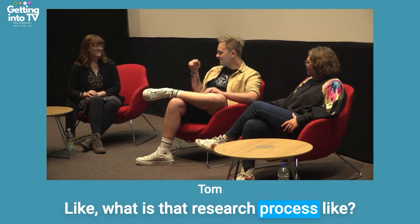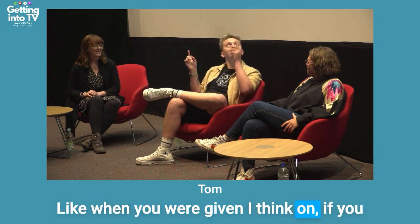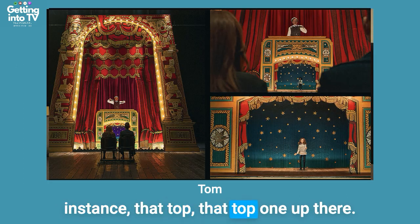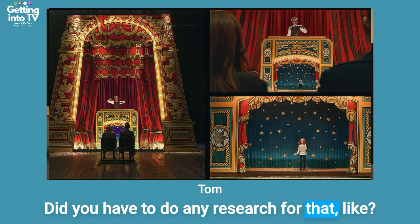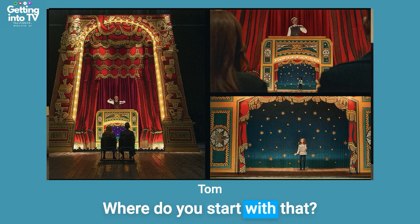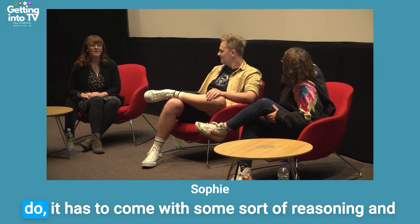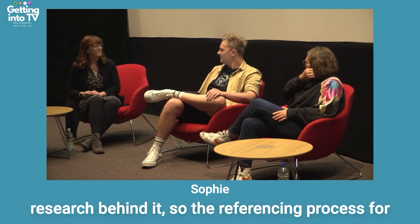What is that research process like? When you were given, I think if you could just press a slide for me, on say, for instance, that top one up there, did you have to do any research for that? Like, where do you start with that? Absolutely. I think in art department, everything you have to do has to come with some sort of reasoning and research behind it.